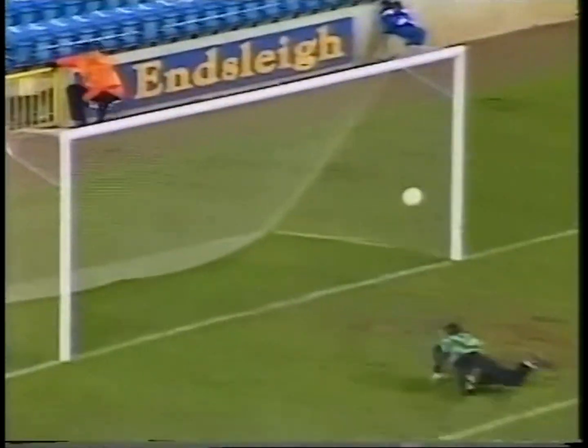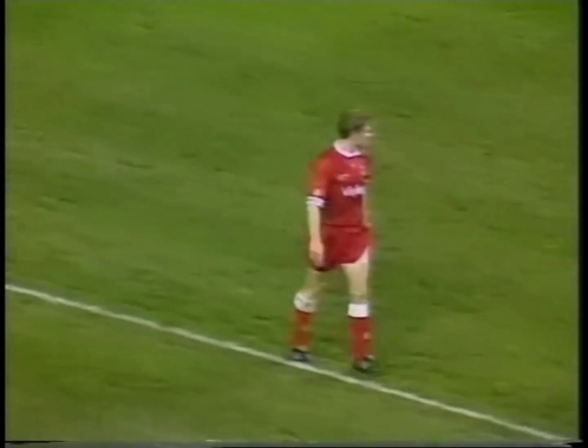Chance here. Oh, he must score! 1-0. Stevens couldn't get the tackle in.